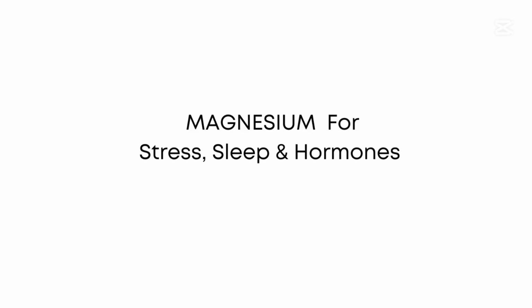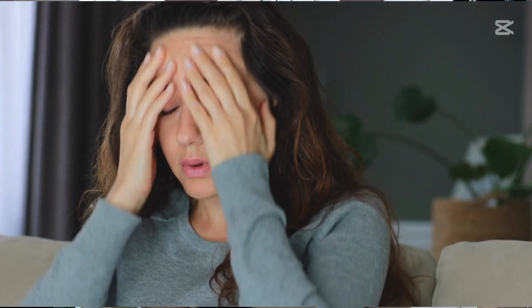Next up, we have magnesium. Now, magnesium is one of the most common deficiencies I see in women, even if you're not on birth control. But the pill burns through magnesium even faster. So low magnesium equals more stress and anxiety since magnesium calms your nervous system. Low magnesium means worse sleep quality since magnesium helps your body relax at night. And magnesium is a natural muscle relaxant. So when your levels are low, muscles contract more than they should, leading to cramps, tension headaches, and even constipation since your intestinal muscles also need magnesium to function properly.